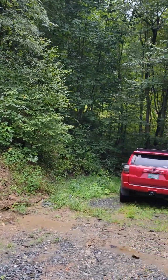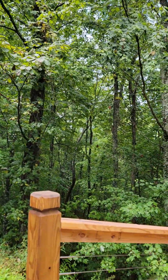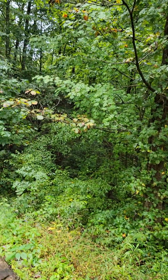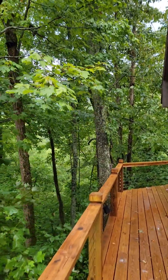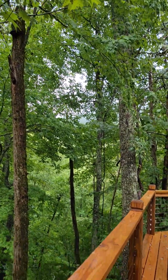But it's got total privacy. And the drive-in is really nice, but it's long. You're about 20 minutes off the main road, but you're totally surrounded by trees, which if you cleared these out, you can get a mountain view. I don't know if you could see it back there, but there is a mountain back there.